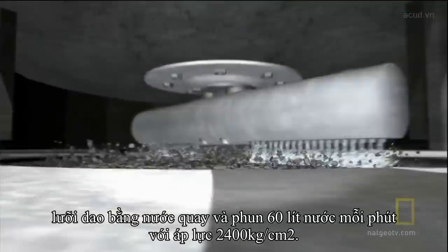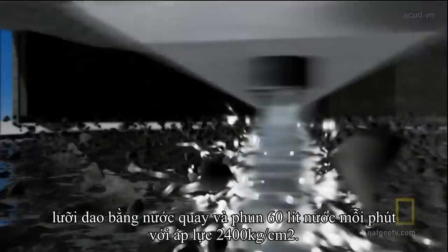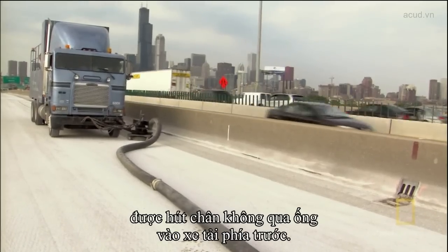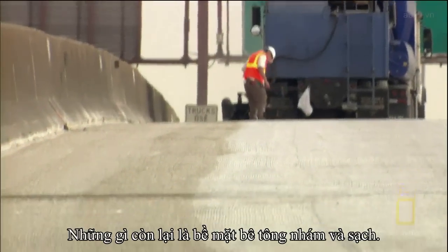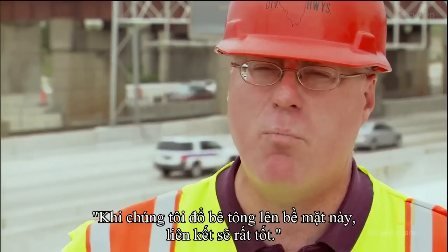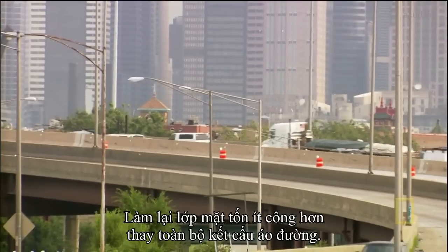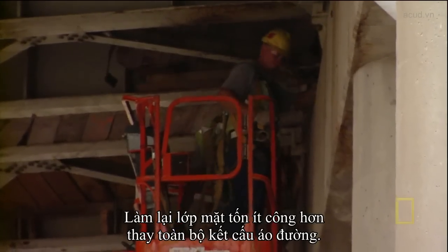A spinning blade sprays 16 gallons of water per minute at 34,000 pounds per square inch of pressure. All the concrete aggregate removed by the sprayer is vacuumed through this hose into the lead truck. So all that remains is a clean but jagged surface. When we pour our concrete on top of that, it binds it very well. Resurfacing the elevated road has proven far less invasive than replacing the entire structure from the ground up.